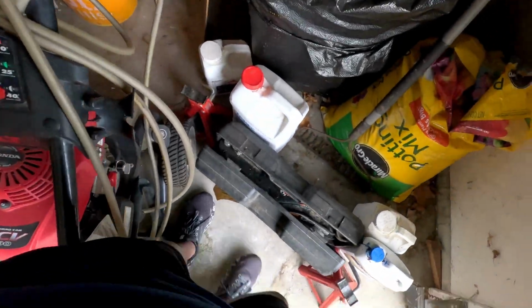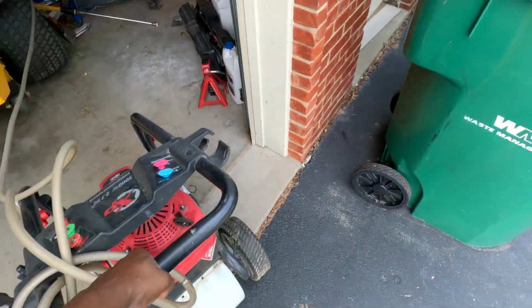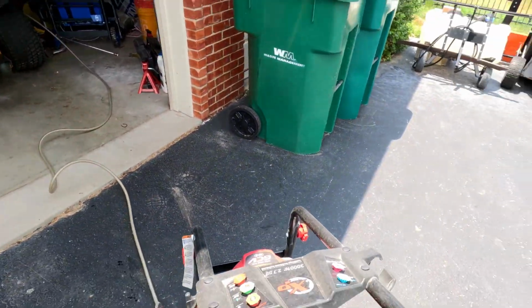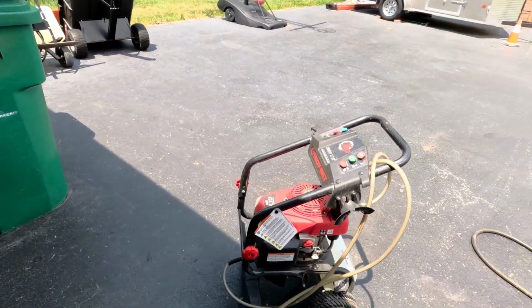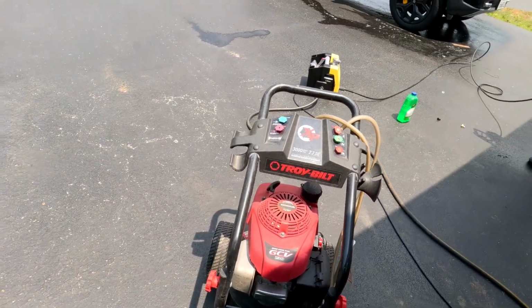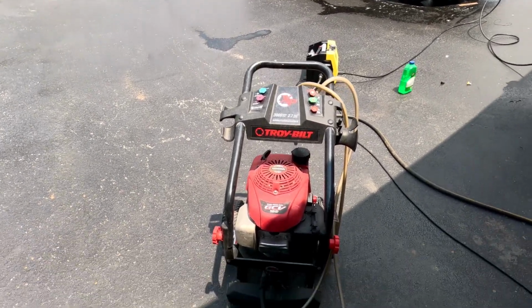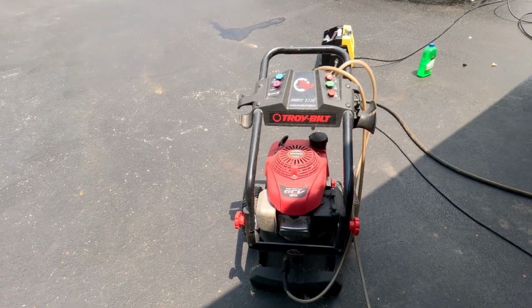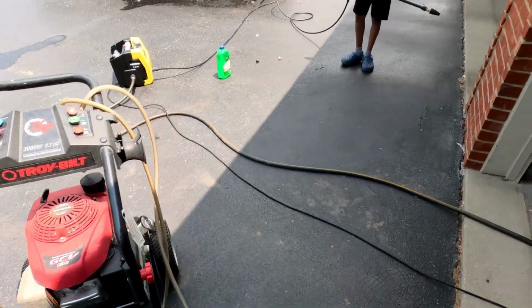Let me go get this gas one so you'll see which one we're talking about. So this is the Honda pressure washer we were using before, and this is supposed to be 3,000 PSI max. And he's right about the vibrations and the sound. I'm going to see if I can start this thing up so you can see that one is way louder too. So that's another thing you'll notice.